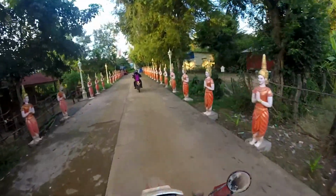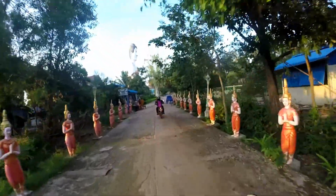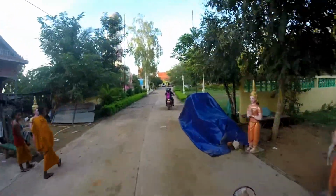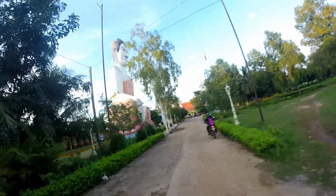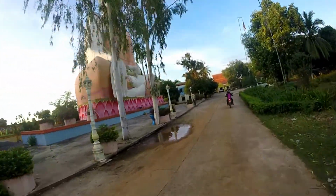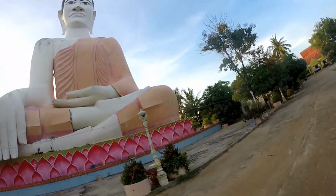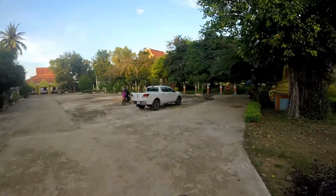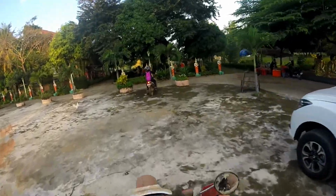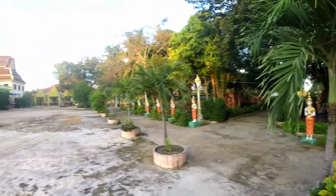So this temple is actually in Pursat, and if you ever go to Pursat, there's no way you can miss it. It's by the river, and there is a massive Buddha. You can see that Buddha from like 2 miles away. It's huge. It towers over all the trees and everything else. So if you're riding the road by the river, you will see that Buddha in this temple. This is a cool place. I like to come here just because there's usually some cool photos to be had, and it's just kind of a cool little temple.